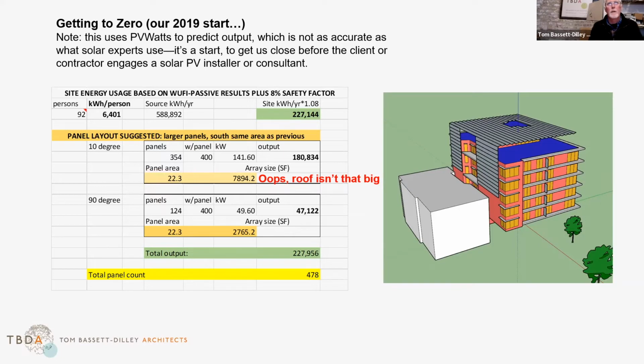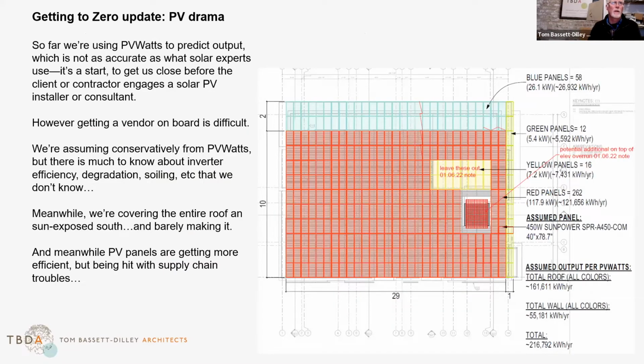So again, back in 2019, when we were starting with PVWatts and looking at what we could do with the solar array, owners wanted a lot more open space to get good natural light coming down into that roof deck amenity space. Couldn't do it. And pretty soon we realized the roof isn't actually even quite big enough to get all the solar that we need. What are we going to do? So we said, let's get a solar vendor on board.